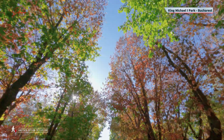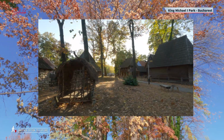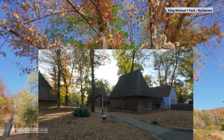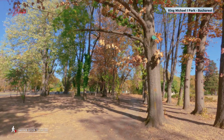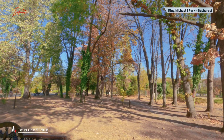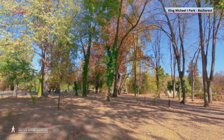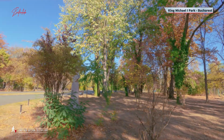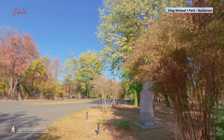One of the highlights of Herăstrău Park is the Dumitru Gusti National Village Museum. Established in 1936, this open-air ethnographic museum is a true treasure trove of Romanian culture and history. Spanning over 100,000 square meters, the museum showcases 123 authentic peasant settlements, 363 monuments, and over 50,000 artifacts from various regions of Romania. As you wander through the museum, you'll encounter traditional houses, farms, and structures that offer a glimpse into the daily lives and customs of Romanian villagers from the 17th to the 20th century.